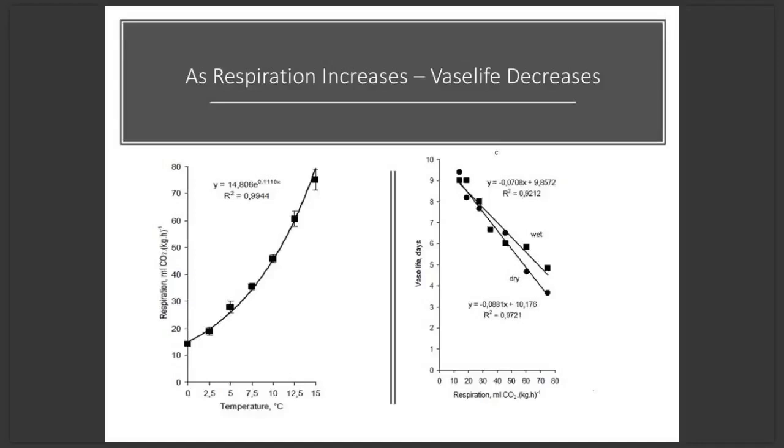And these two graphs show just that. You can see that in the graph on the left, as temperature increased from 2.5 degrees to 15 degrees, the rate of respiration increased exponentially. And in the graph on the right, you can see that the vase life in days decreased from 9 to about 3 as the respiration rate increased.